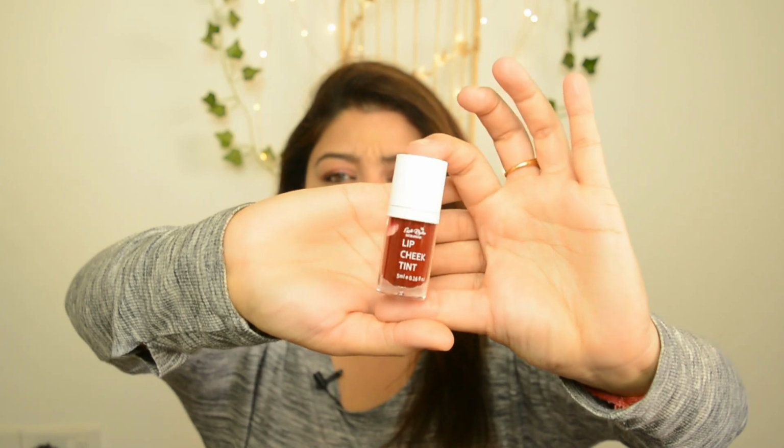So the next product which I have is from Earthrythm, and this is their lip and cheek tint, and I always wanted to have this. This retails for 500 rupees, but the quality is really good because this was a highly recommended product, so I wanted to get my hands on it. I don't know why I'm not able to open this. It's a very nice small cute bottle, travel friendly. This is the shade called Brandy. It has pomegranate extract and jojoba oil.